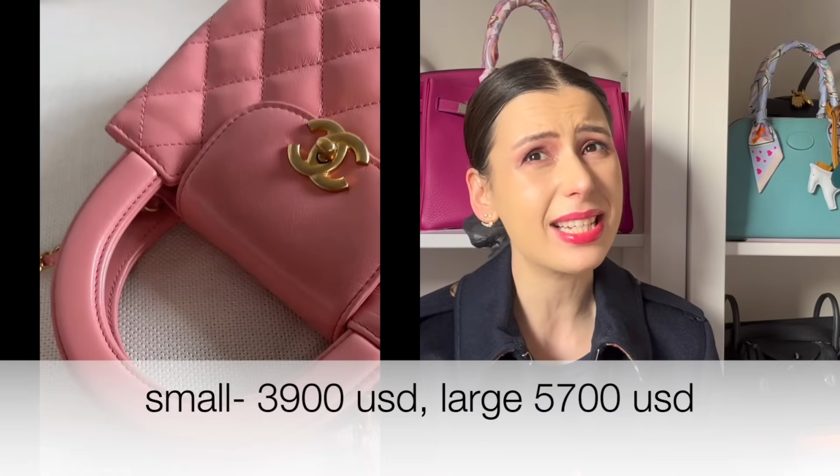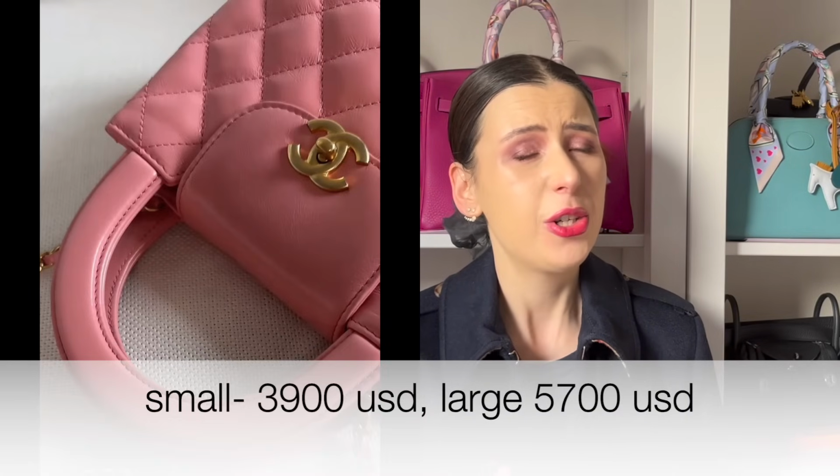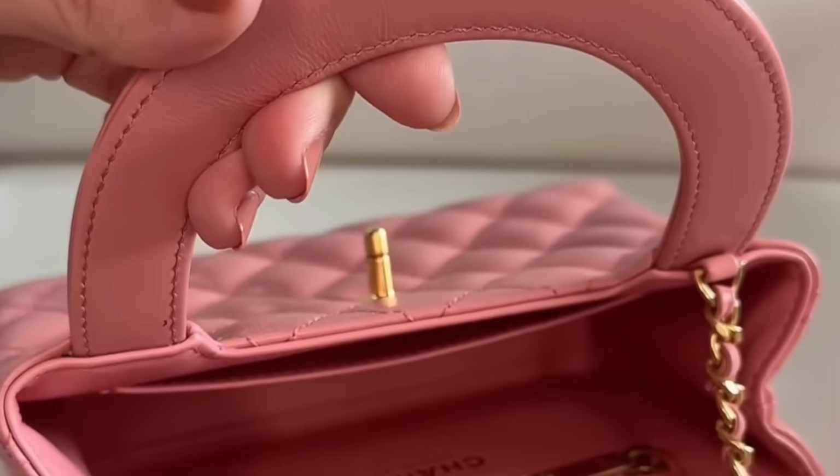Now, I've heard that the new version of the Party Kelly that was seen on Margot Robbie as well, like at the Barbie movie premieres, she was photographed with this new Chanel Party Kelly. This one apparently is going to be around 4,400 USD, but honestly, I feel like in Australia, surely it's going to be like 7,000 to 8,000, because even the Chanel Mini 22 is 8,000. So this bag's probably going to be up there.